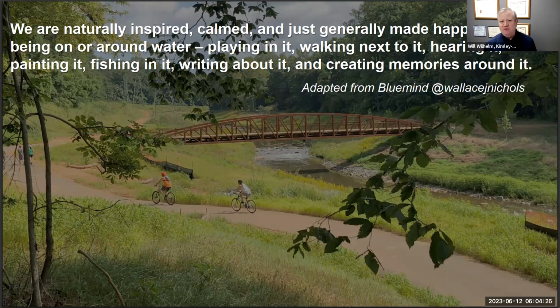And so, I'll read this quote from the book. We are naturally inspired, calm, and just generally made happier by being on or around water, playing in it, walking next to it, hearing it, painting it, fishing it, writing about it, and creating memories around it. And for this group, working with water, right? So I think that's pretty cool that when we get around water, we get calm, right? And that's so cool that we do that.